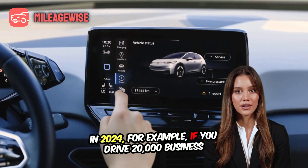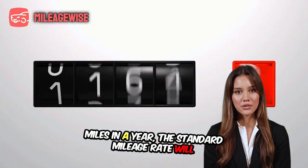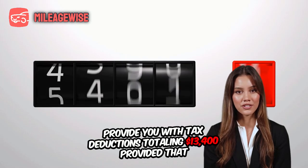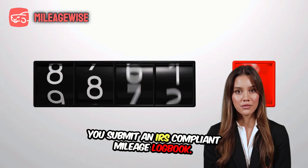For example, if you drive 20,000 business miles in a year, the standard mileage rate will provide you with tax deductions totaling $13,400, provided that you submit an IRS-compliant mileage logbook.